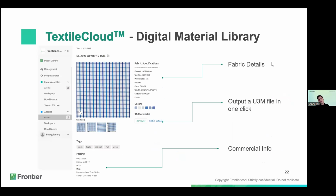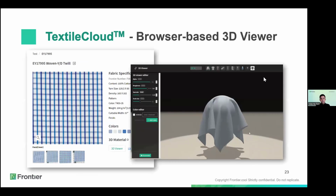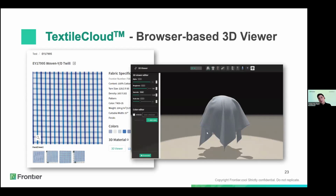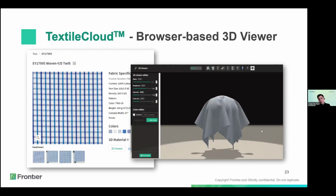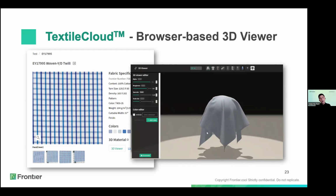So this is a snapshot of our user interface in our material library. Because we're super focused on materials, that's why you can see the fabric details. You can directly output those into a U3M file, and then we have GLTF file on the way coming up in a few weeks. And then you can input directly from your PLM or Excel or whatever existing system that you use in-house, and directly plug those commercial information into your digital material library. We have a browser-based 3D viewer, to allow most of the users who don't currently have 3D software to have a quick view on what that material looks like under a 3D simulator on different prototypes.